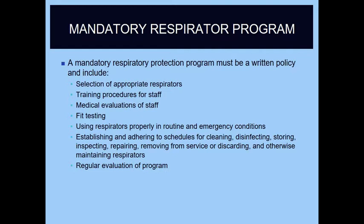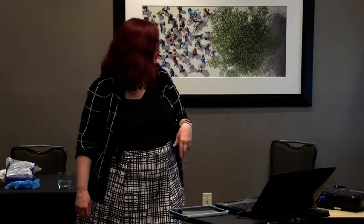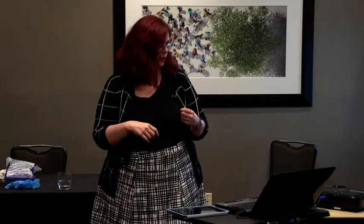Chances are, if you're sitting in this room, you are more likely to be falling under a voluntary respirator use program, even if it's just your teeny tiny museum. Even though they probably should, they have so much on their plate that they're not going to put together a mandatory respirator use program for you unless you push it. I'm not saying that's a good thing, I'm just saying that that's sometimes how the world works. But you still can do a voluntary respirator use program.